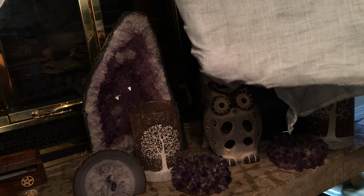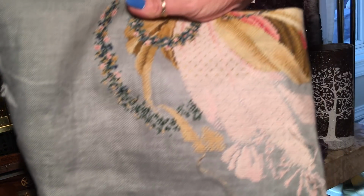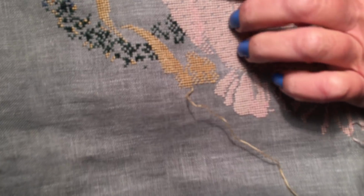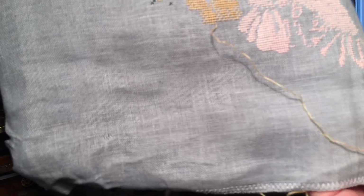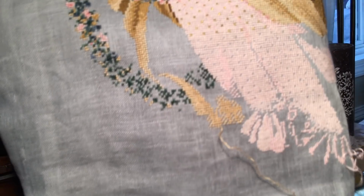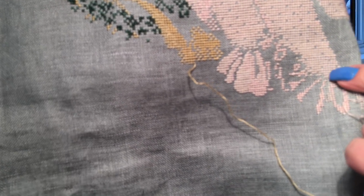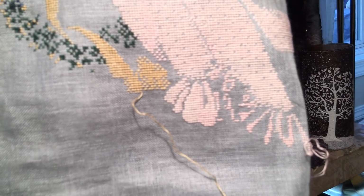So I went along and filled in a lot more of her dress here, this part of the sash, and I've been working on this garland. What I do when I'm working on the garland, I'm finding it very challenging. So I will stitch one whole thread on the skirt, and then I'll go over here and do one color in the garland. And then I'll go back over here and do one whole thread in the skirt, and then go back over here and do one color in the garland. So that way it's a little easier for me.